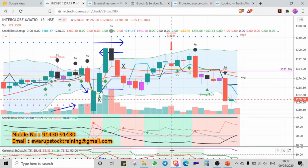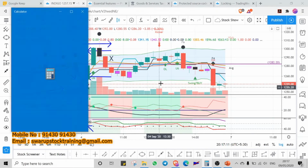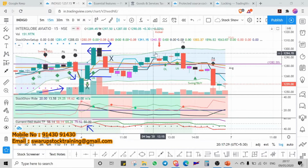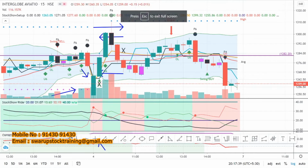So therefore, by 9:45 we were out of the market with the trade. 1297 minus 1267 is 30, and the lot size is simply 500. So lot size is 500. How much have you made? 500 into 30, simple. In 30 minutes, by 9:45, you have pocketed 15,000 and gone out of the market. That's a magnificent trade, and this is so simple. It looks so simple that even a 10-year-old child can do it with the help of our indicator.